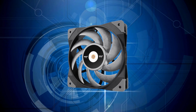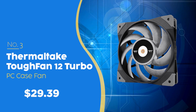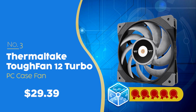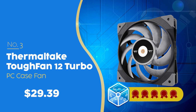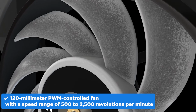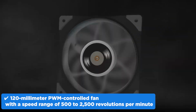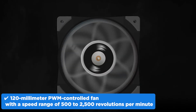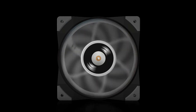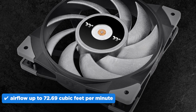The third PC case fan on our list is the Thermaltake ToughFan 12 Turbo, priced at $29.39, which we have awarded a 5-badge rating. This is a 120mm PWM controlled fan with a speed range of 500 to 2,500 revolutions per minute. That's wild. You want performance? This fan gives you airflow up to 72.69 cubic feet per minute.